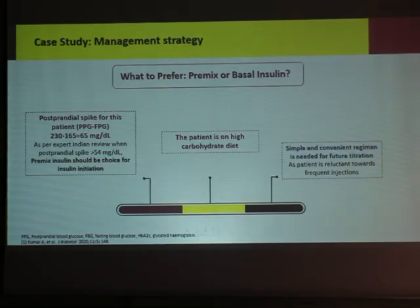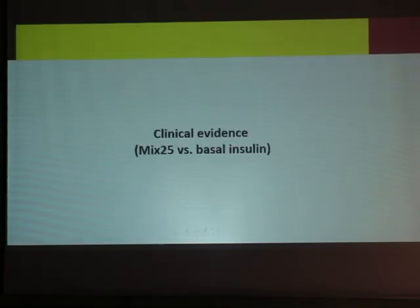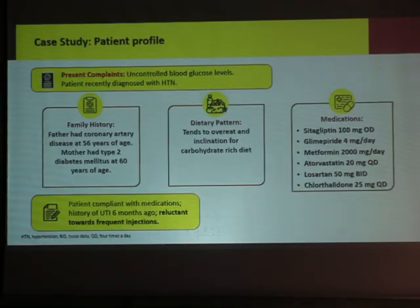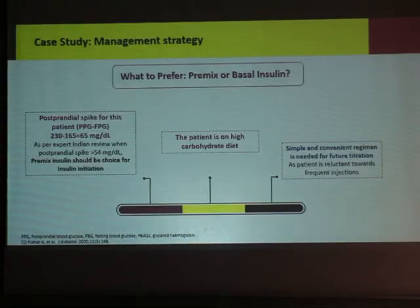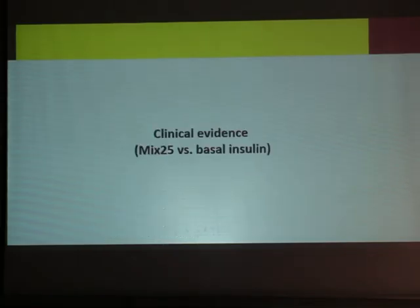So, premix versus basal. As we discussed, the postprandial excursion. Here it is. Fasting was 165, PPG was 230, so 65 actually. So the postprandial excursion is 65, the patient is on a high carbohydrate diet, and wants a simple and convenient regimen. I think people will argue here and we can have a good debate that there is not a very strong case for premix insulin in this case.